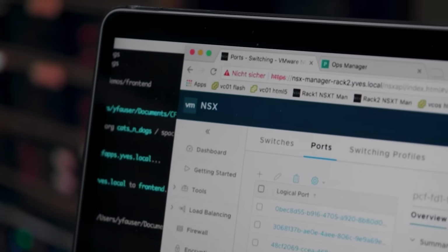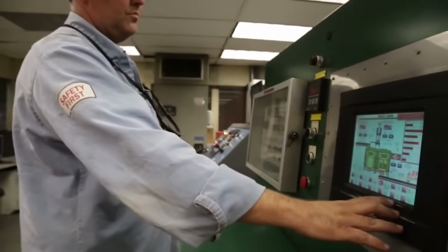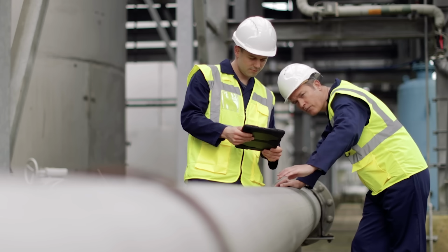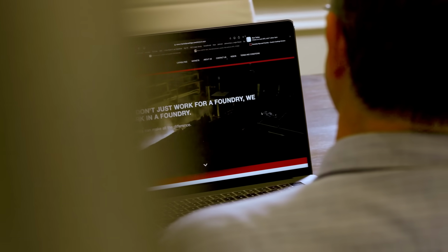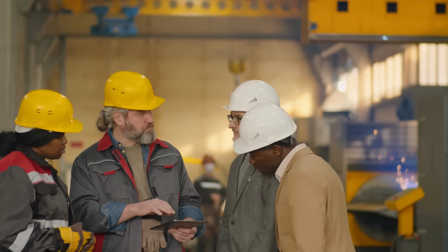NSX is the networking component. It allows microsegmentation between VMs to improve that security. Aria helps the automation and networking and allows us to collect logs and monitor the environment. And overall, the entire product line helps improve us and make us more agile and multi-cloud ready in the future. So we've seen probably a 50% improvement in the amount of time it takes to do upgrades with VCF.